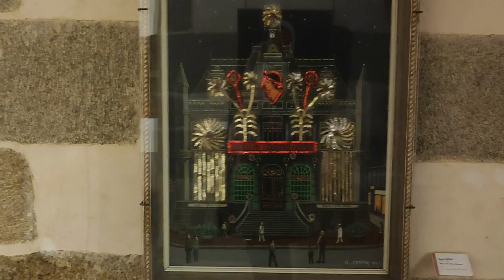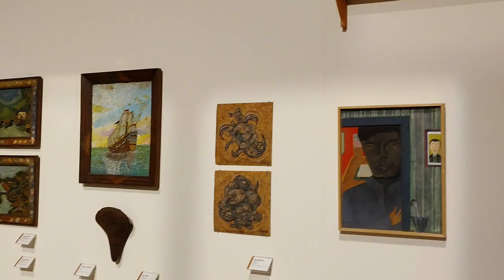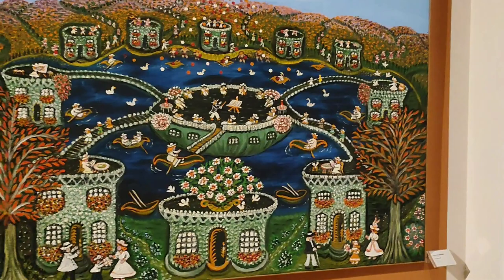Bizarre, or to me anyway. So we was in there quite a while, but obviously if I can't give you the whole walk around, you'd be falling asleep. But I loved most of it. I did like it very much.